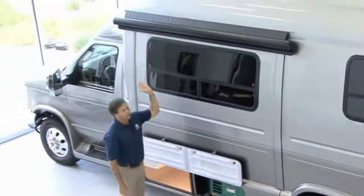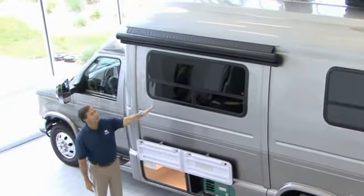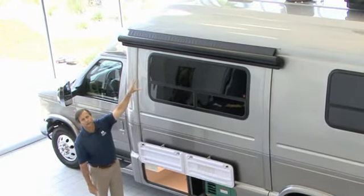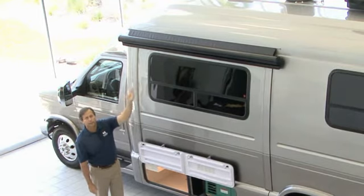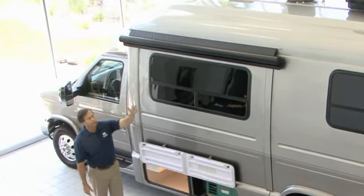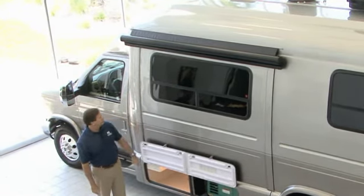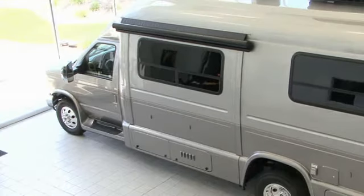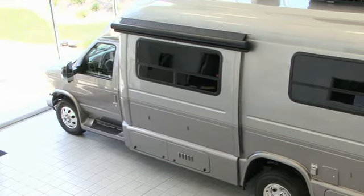Our awning, our slide rooms, I do want to demonstrate. We have awnings on top of them. The nice feature about the awnings on top of the slide out is that they keep the debris, the rain, and any potential for problems off the coach. So what I want to do is demonstrate the slide out. As I said, what's nice about our slide outs is they are all hydraulically driven.